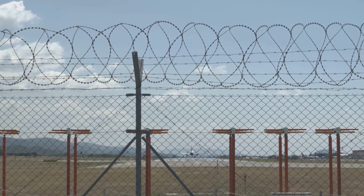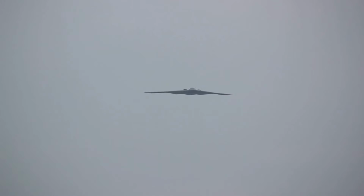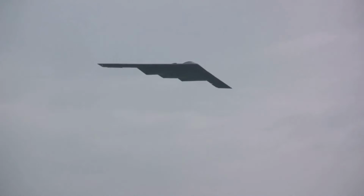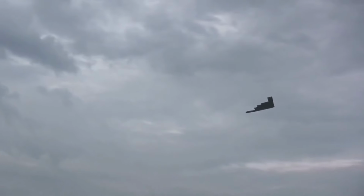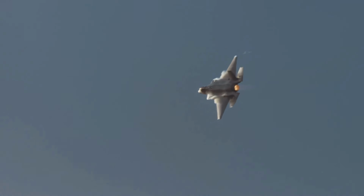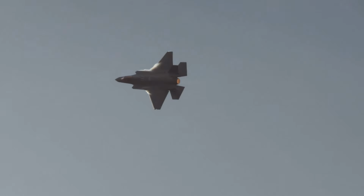Section 1. The Cloak of Secrecy. Protecting the Blackbird's Secrets. The SR-71 Blackbird was more than just an aircraft. It was a closely guarded secret, its existence known only to a select few within the intelligence community and the aerospace industry. The veil of secrecy surrounding the Blackbird was essential to its success, protecting its capabilities, its missions, and its pilots from prying eyes.